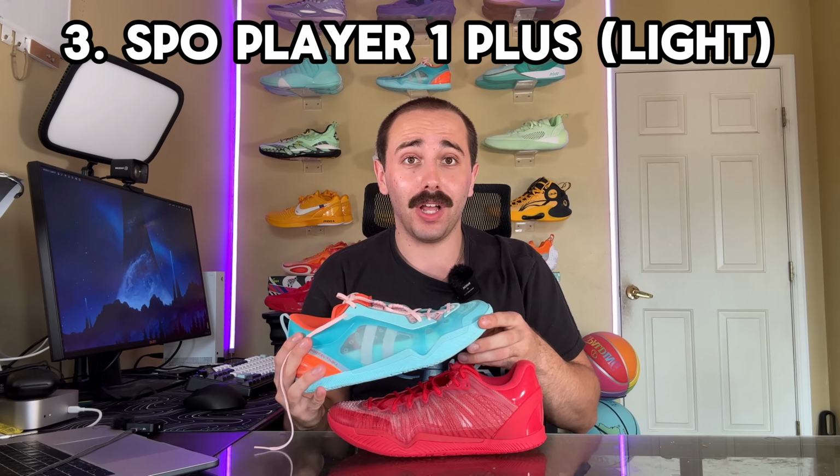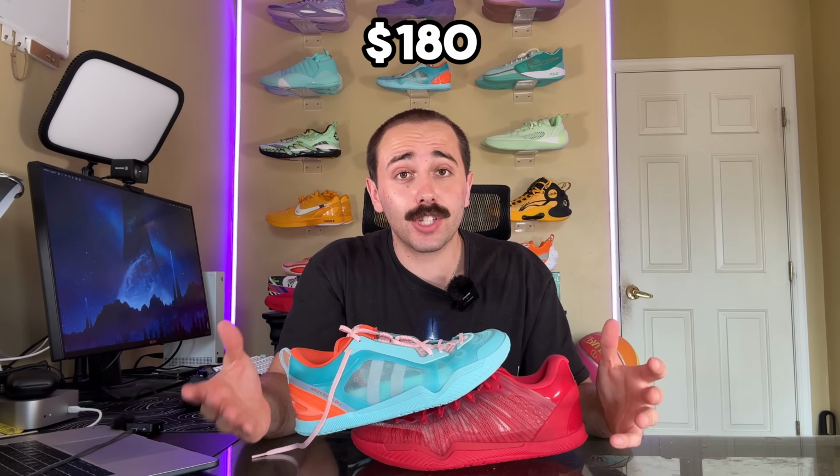In the 3 spot, we have the Serious Player Only Player 1 Plus and the Serious Player Only Player 1 Plus Lite. I was tempted to put these in 2 separate numbers on this list, but I decided they're similar enough to where I can include them as the same shoe. But let me introduce y'all. These babies retail for $180 traditionally, but you can get them as low as $150.